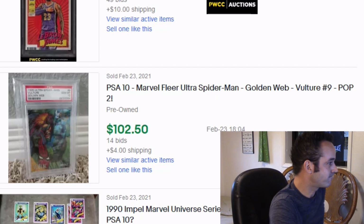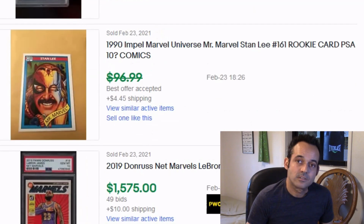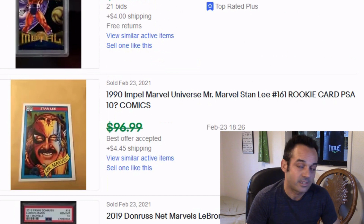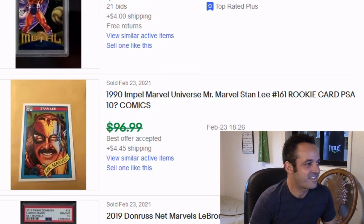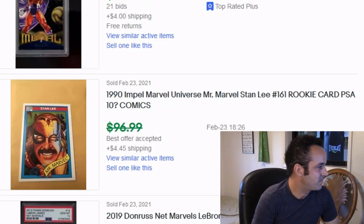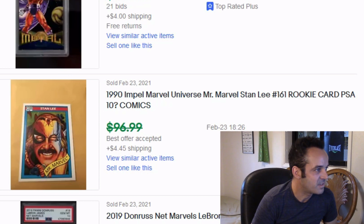Okay, so this card right here, the Stan Lee card, very popular card for people to get, understandably so. Stan, the legend. Mr. Marvel, right here. That's what it says on the card. The art is very interesting. It's got all these different characteristics of different superheroes mixed in with him. So, it's neat.